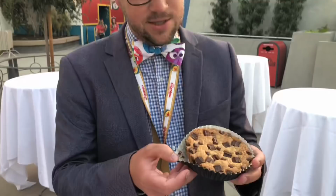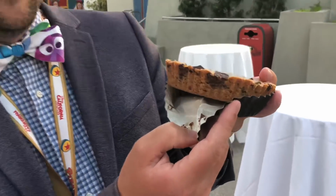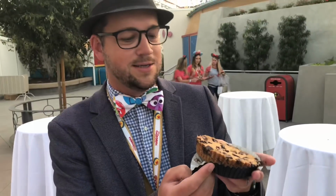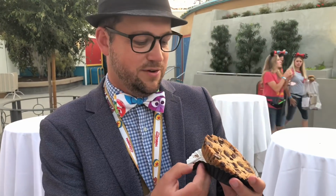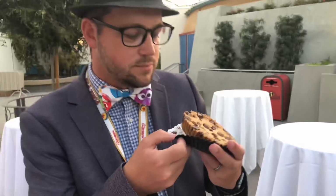And then there's Jack Jack's Nom Nom Cookie, which, look at the thickness of this thing. Like, this is just screaming for a big scoop of ice cream or something on it as I'm looking at it. And we'll see if it meets up. It's warm. In fact, I can see the chocolate chips melting inside. We'll give it a shot.